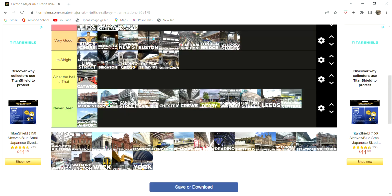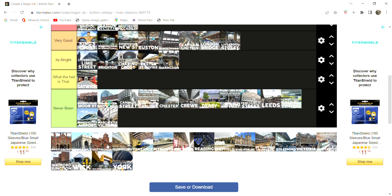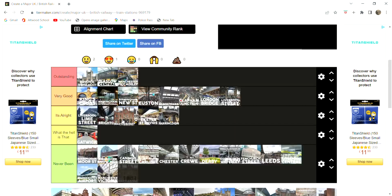Next stop is Manchester Victoria. I have never been before. London Marylebone goes at the bottom of it's all right. No platforms there. Absolutely chaos. You don't know where you're going. Actually, no, it goes in what the hell is that?